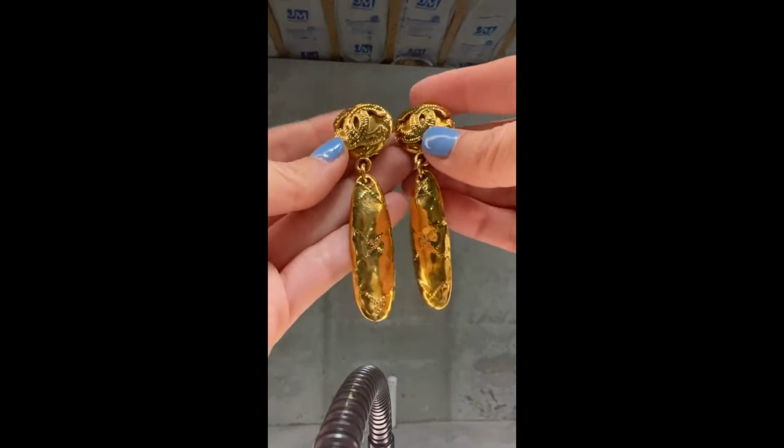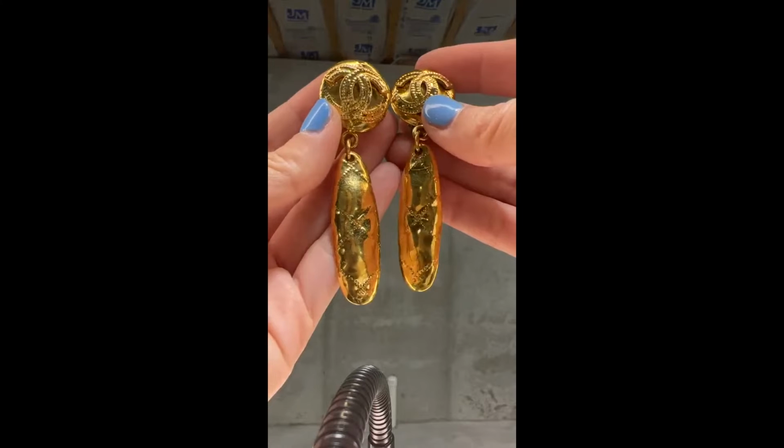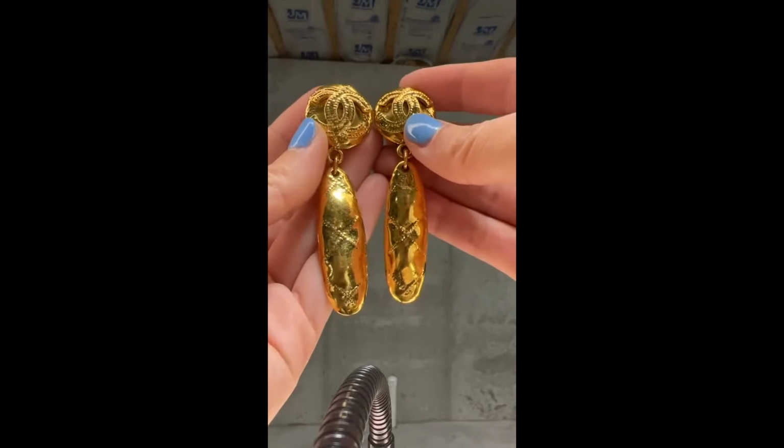So, first of all, the condition, look at the shine of the gold. It is in stunning condition.